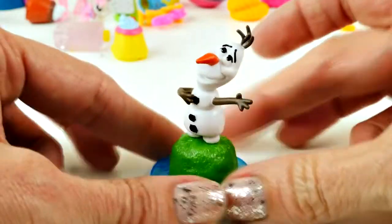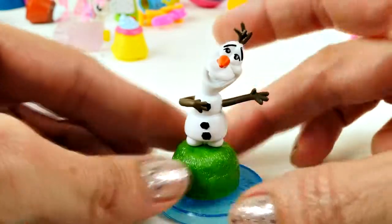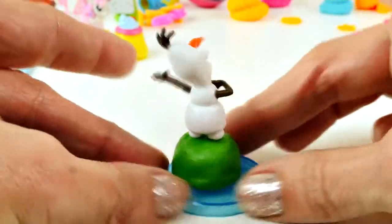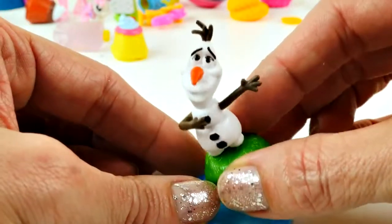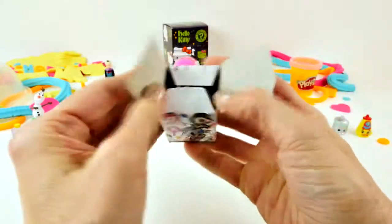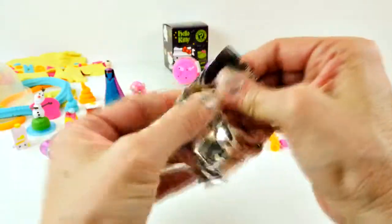Part of the reason that I'm so excited about this is because he's adorable and I love Olaf. But it's also because I've opened several of these and I haven't gotten any duplicates yet. Not in this video, of course. This is the only one I have in this video, but I opened some of these the other day and I got a different character every single time. Oh, he's a cutie. Is it just me or am I getting like the best surprises ever? I feel really lucky. I don't know how Seth and Brandon did this.